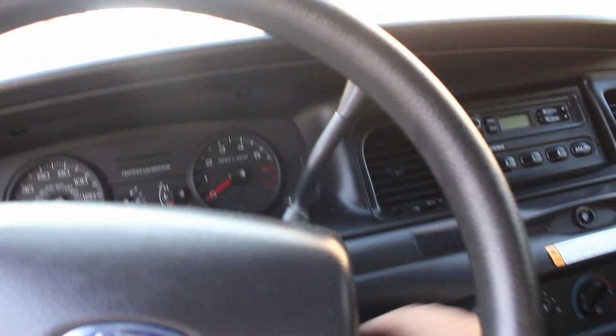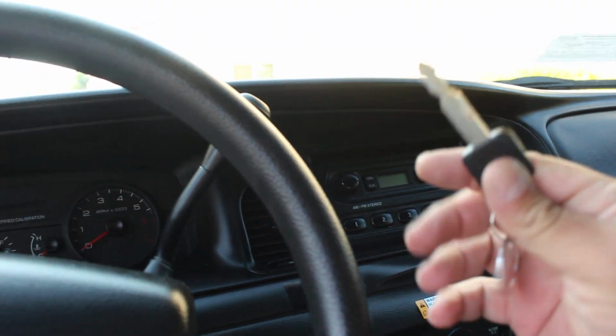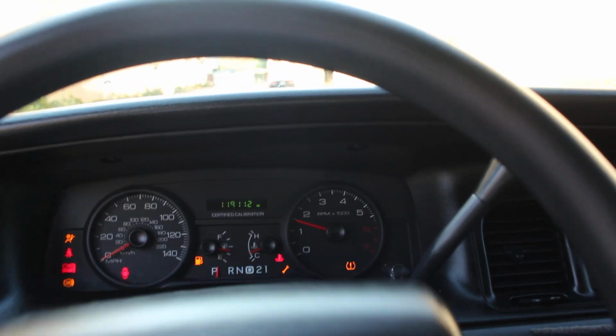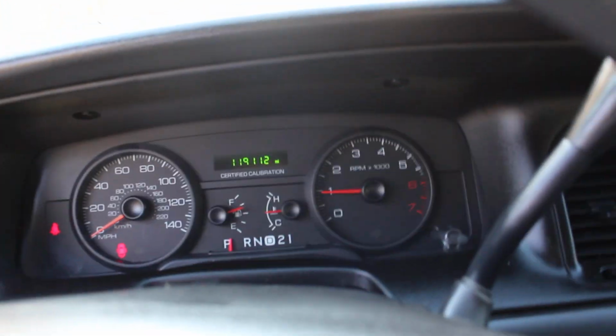Working cruise control, did I already say that? One key. Vehicle came with one key. I'm gonna try to get you a secondary key so you can have a spare. Let's go ahead and fire her up before my neighbors come out. Please don't come out, stay home.